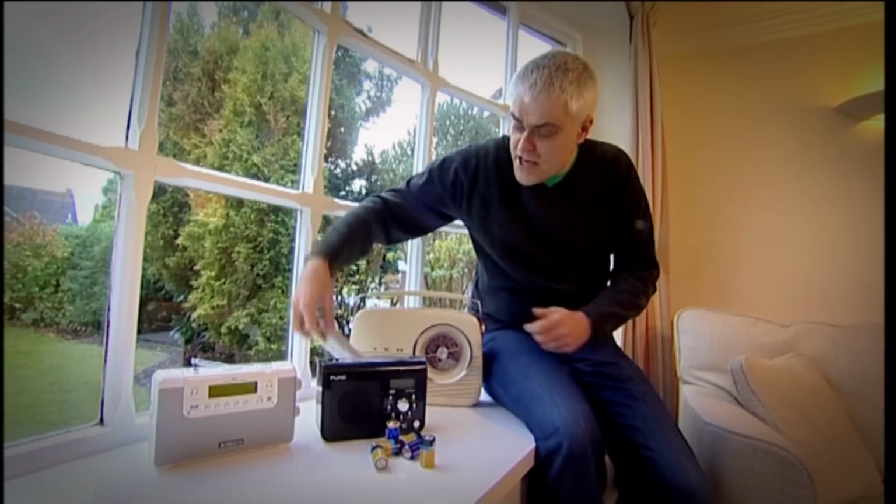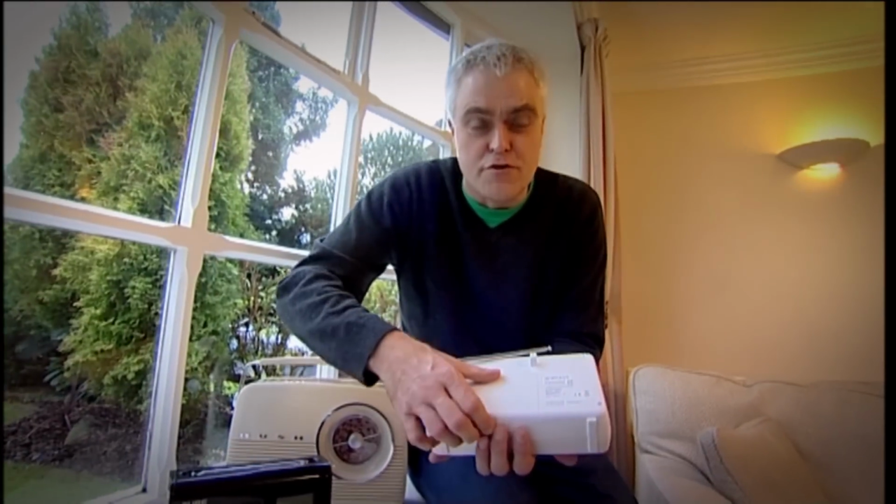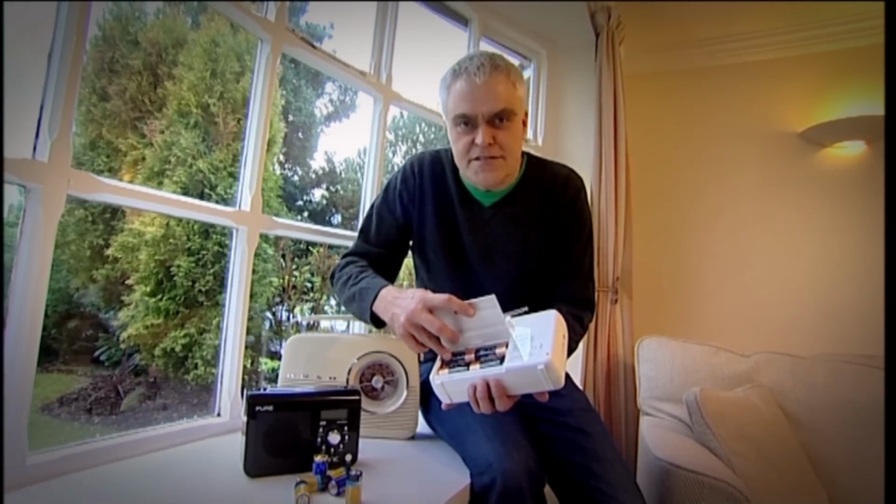And on the Pure, there's the option of this charge pack, which fits inside the radio, so there's no need for a separate charger, but it is rather expensive. The Roberts, though, takes a different route. It runs on the larger size D batteries, 4 of them. So, which one will last the longest?